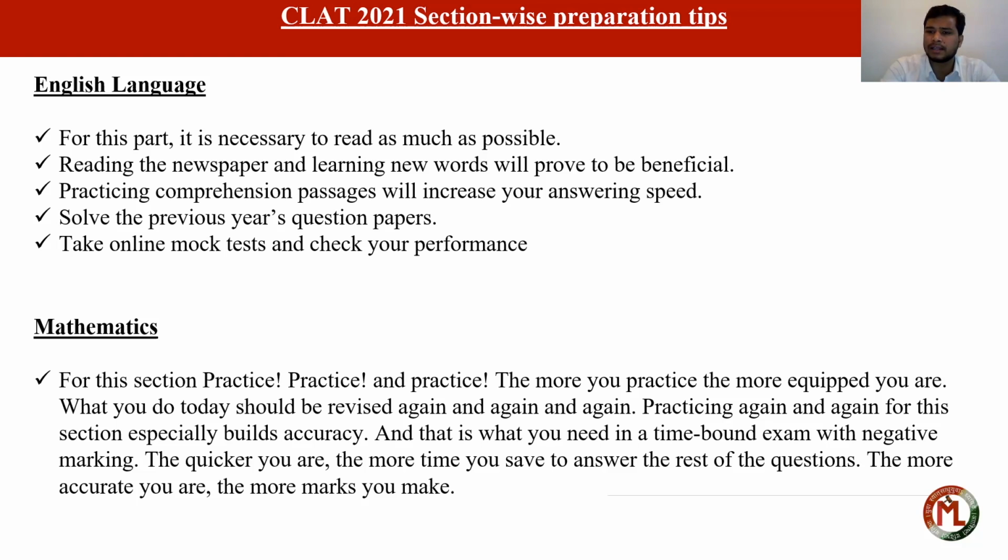The more you practice, the more variety of questions you will get in the mock tests or in any book, and that will help you in scoring good marks in mathematics. But if you leave mathematics and prepare for the law entrance test, then sorry to say, you will end up in some private law college, or not in a good college. So practice these 4 parts of mathematics, and that will definitely help you in scoring 10 marks at least.